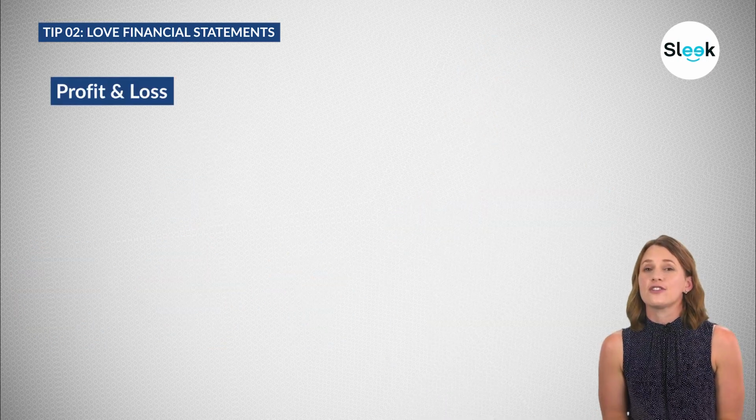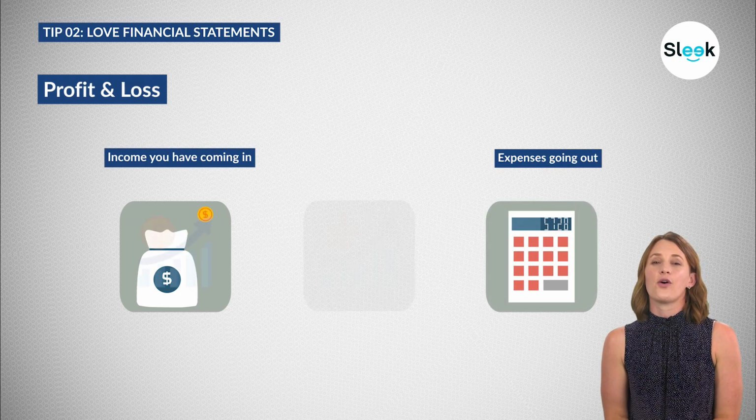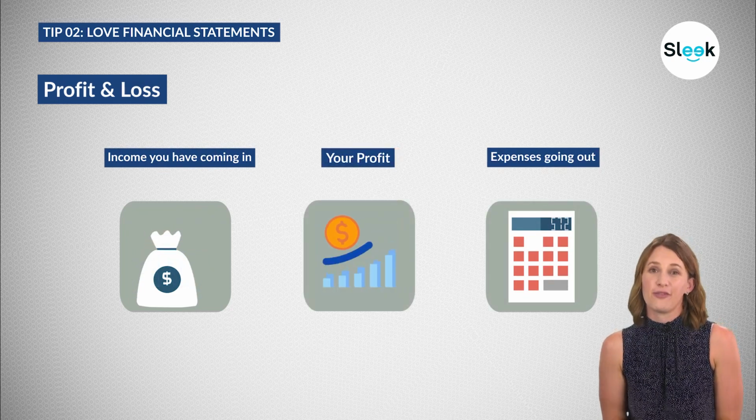Your profit and loss tells you all about the income you have coming in and the expenses going out, and that all-important gap in between, your profit. Understanding the key components of what makes up your profit or loss means you understand the levers you need to pull to increase your profit margin, and that's very empowering when it comes to making decisions about improving performance.